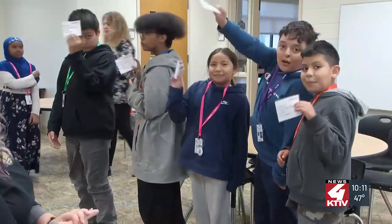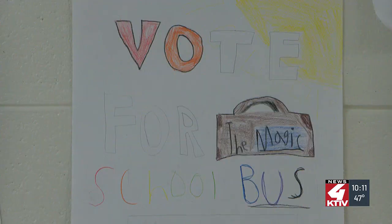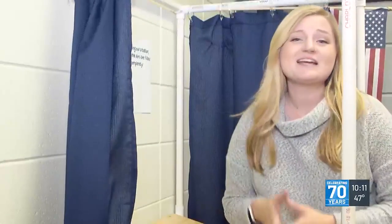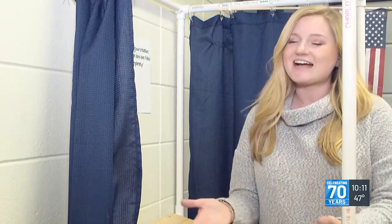We've looked at registration. While they did not cast a vote for president, the students filled a ballot box voting on special activities like Hat Day, cookies for all 5th graders, watching Magic School Bus, or extra recess. An estimated 115 students here at Liberty Elementary stepped into this voting booth to select their activity of choice.